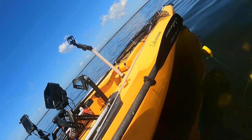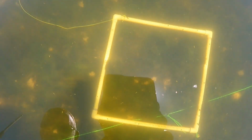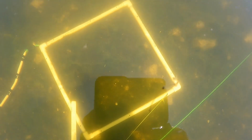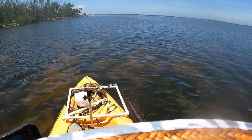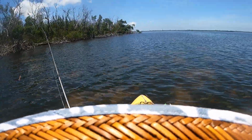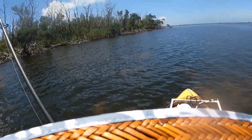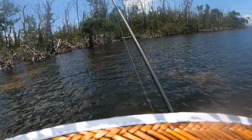Zero meters. I'm not putting the camera in the water, but hopefully you'll be able to see something. 9 meters. 30 meters. 50 meters. So the second site is now done, and I'm going to be heading to the third site, which is not too far from here. It's just up and around the corner.